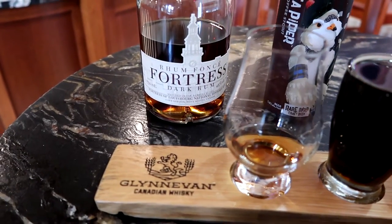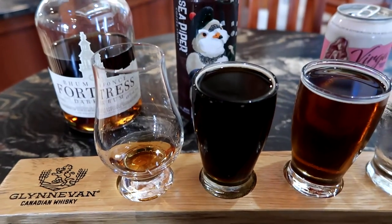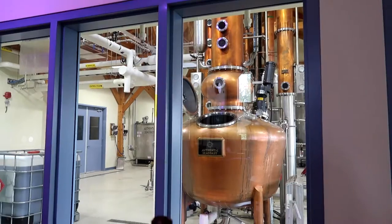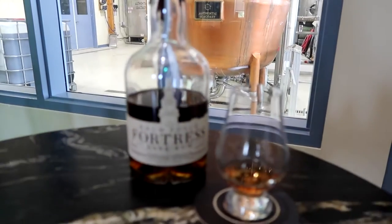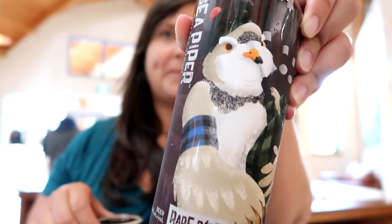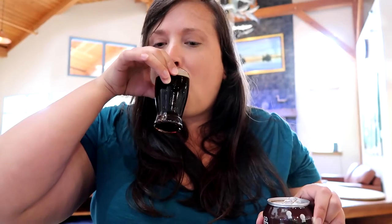I am trying the Fortress Dark Rum, the Sea Piper's Coffee Stout, Maple Beer, and brand new Cran Cherry Vodka. This is a brand new dark rum by Fortress. Oh, that's nice. This is the maple made with Acadian maple. Oh, that's very good. Yeah. Very good.